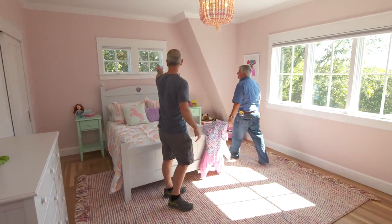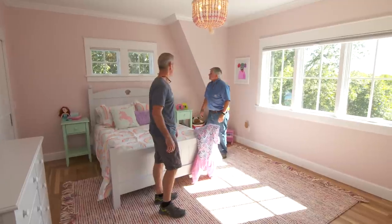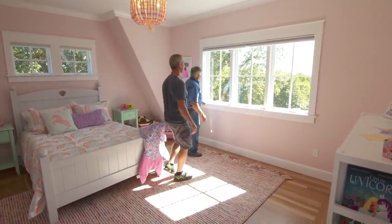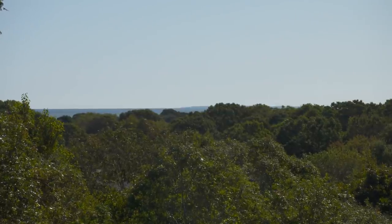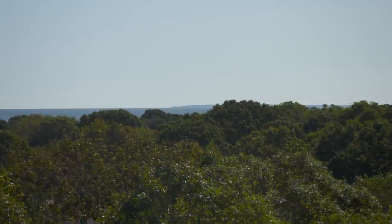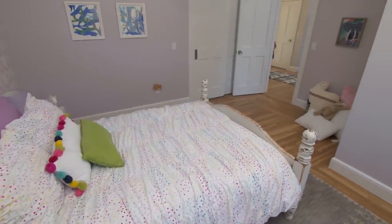Yeah, so I love this cottage window centered on the bed there. All the natural light coming in. This is beautiful. Scott says this is the best view in the house. I think he's right. You can see Block Island and the ocean. Yep. She's a lucky girl. I say. All right, so Tommy, let me show you Emily's room.